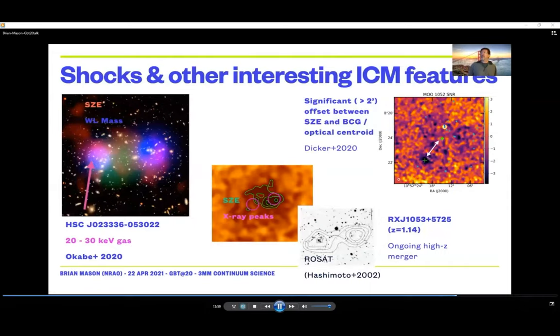Another couple of examples: on the top right, this is one of the MACS clusters, and we see a very significant offset between the optical galaxy centroid and where the peak SZ effect is. That's over a 2 arcminute offset. The optical galaxy centroid and the brightest cluster galaxy correspond quite well. So this indicates a very disturbed system.